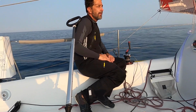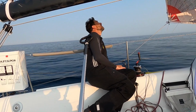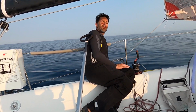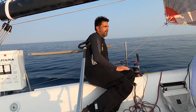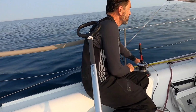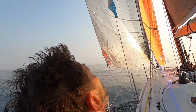You happy with the setup? Sort of. It has a very full head because it's not a real jib, and I'm going to try to put the jib back up, and the wind is dropping, so I wouldn't think it's going to be too much drag.